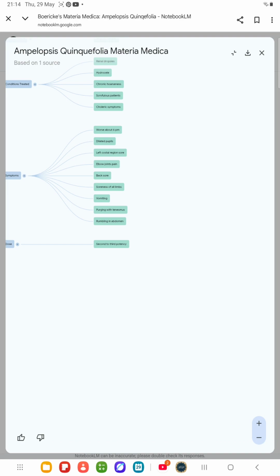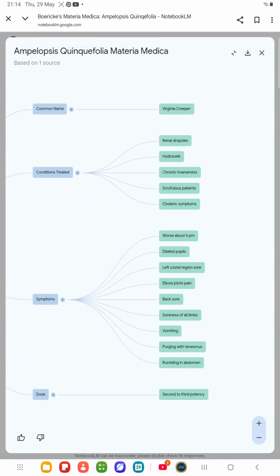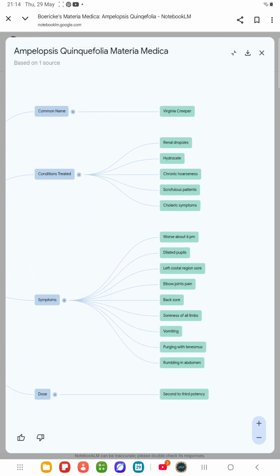And for anyone interested in the practical application details within this specific source, it suggests using the substance in the second to third potency. Potency. And in homeopathy, that refers to the dilution and shaking process. Exactly. It's a specific measure of preparation described in the text, indicating a relatively lower potency in this case.